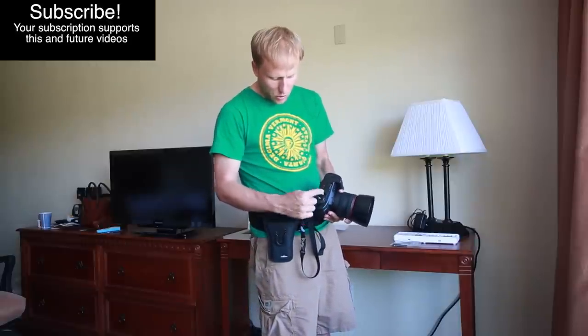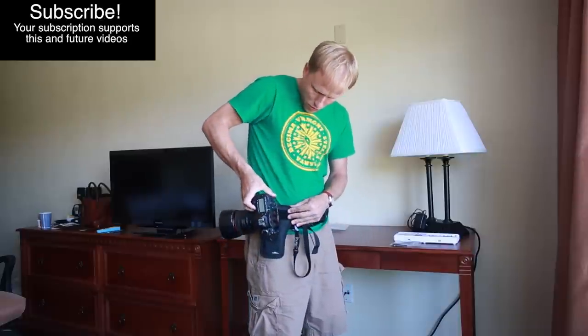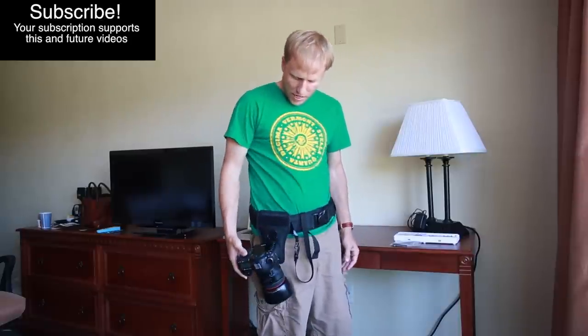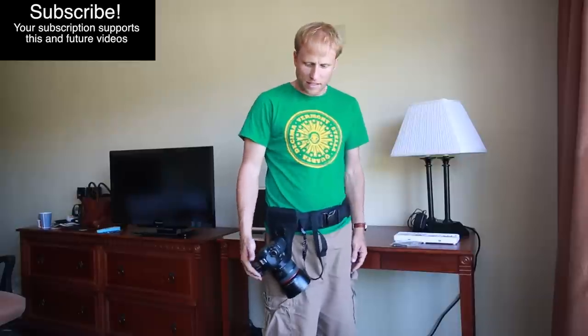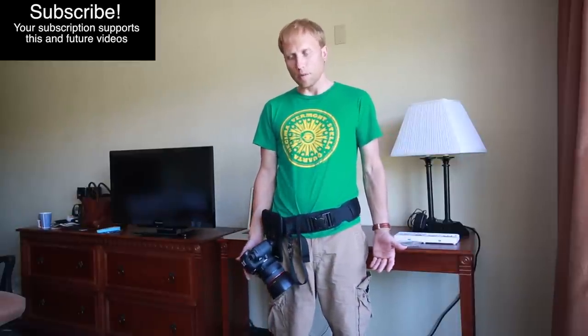So it's got this little metal doodad, and what you do is you slide it in sideways, and then let the camera drop, and it sits right there like that. And as I said, it looks a little goofy, but it's really nice to be able to do that, have nothing across my shoulders during the wedding.